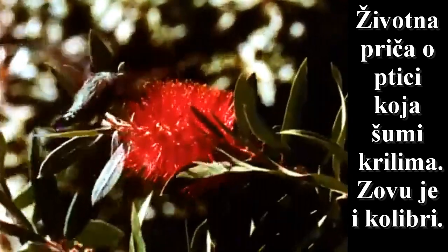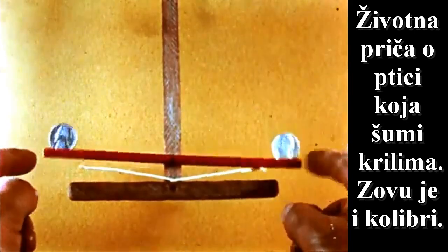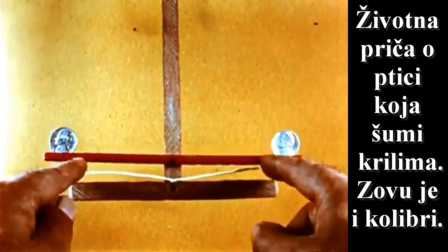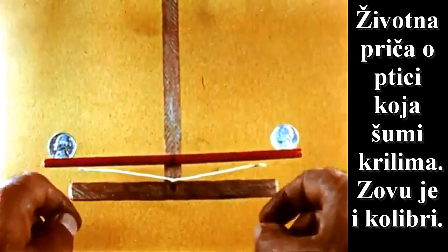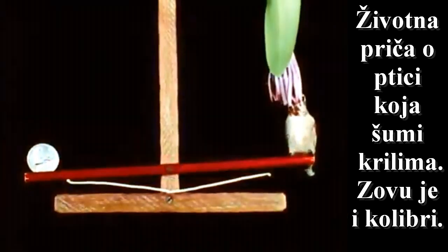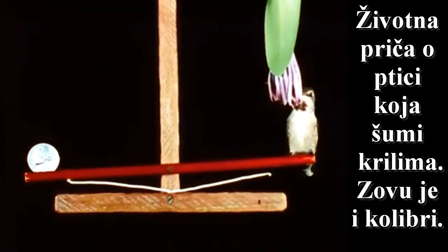The hummingbird is the smallest of all birds. It averages 4 inches in length. How much do they weigh? It may take 15 fully grown hummingbirds to weigh 1 ounce, and this mature female barely counterbalances a nickel.